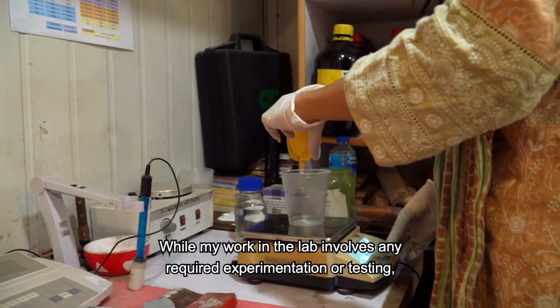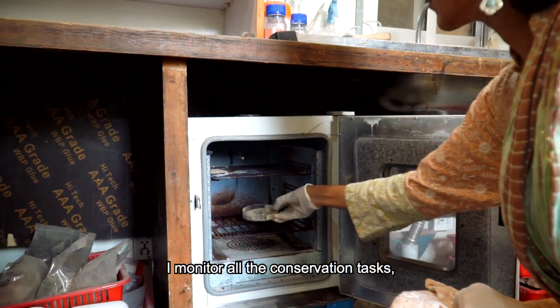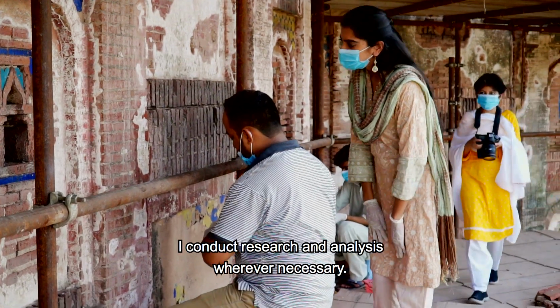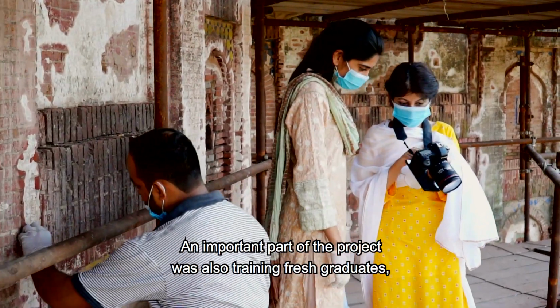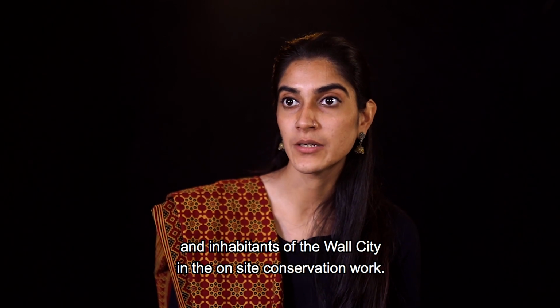While my work in the lab involves any required experimentation or testing, most of the work still happens on site. I monitor all the conservation tasks, addressing any conservation issues occurring on site, and conduct research and analysis wherever necessary. An important part of the project was also training fresh graduates from different fields and inhabitants of the walled city in the on-site conservation work.